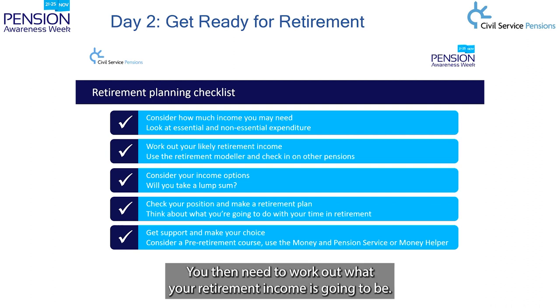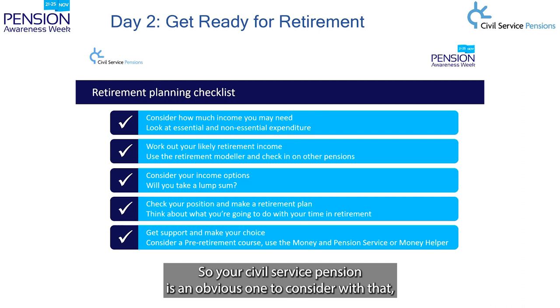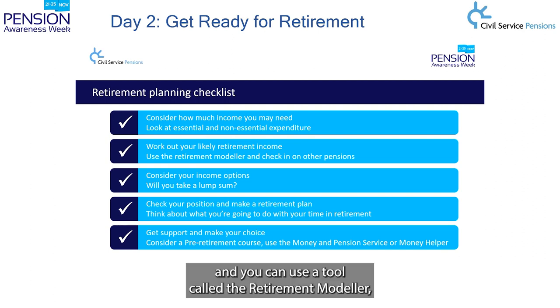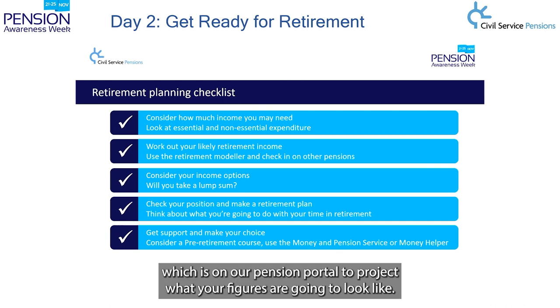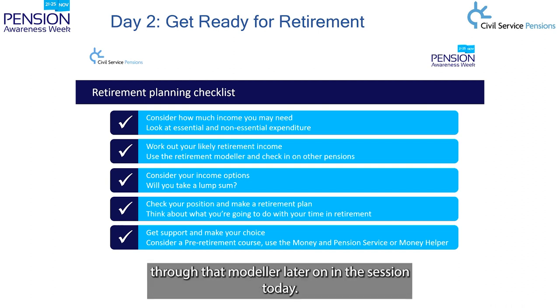You then need to work out what your retirement income is going to be. So your civil service pension is an obvious one to consider with that. You can use a tool called the Retirement Modeler, which is on our pension portal, to project what your figures are going to look like. And Catherine's going to walk you through that modeler later on in the session today.